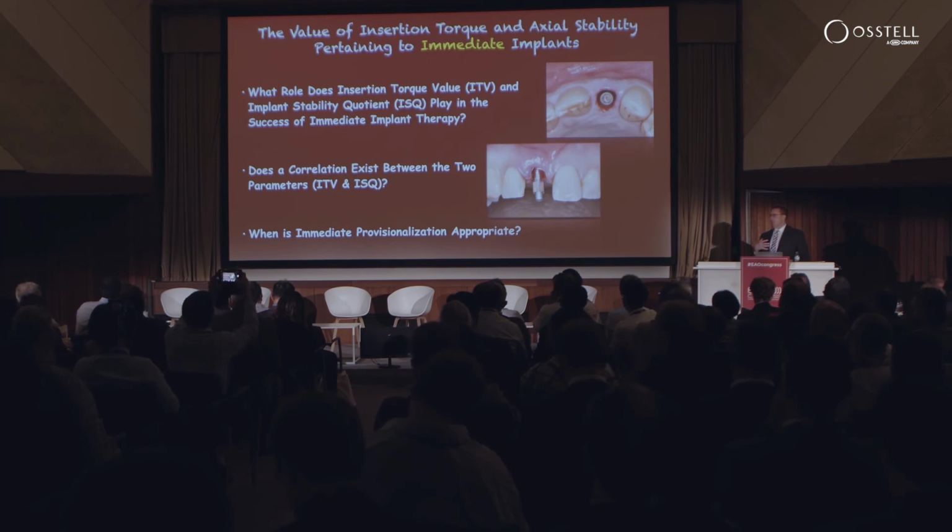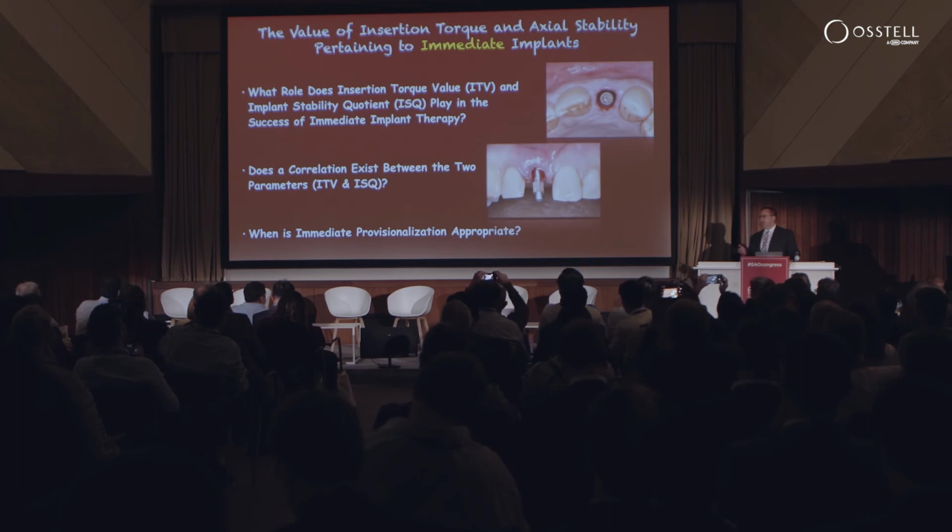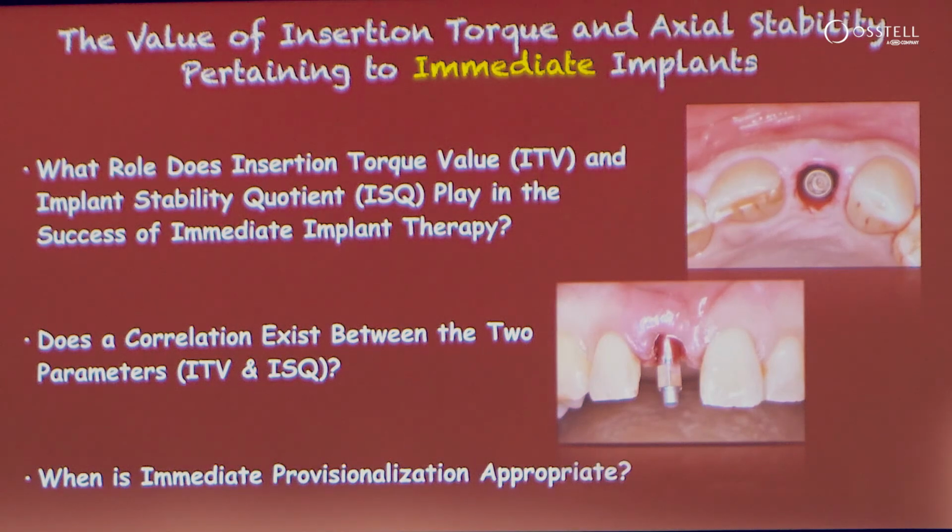And so I perform a tremendous amount of immediate tooth replacement therapy in my practice, mainly extracting anterior teeth, placing an implant at that same time, grafting it, as you'll see, and placing a temporary crown. And so there was a lot of controversy going back several years in terms of how much stability or insertion torque is necessary to perform this type of treatment. And is there a correlation between the insertion torque and the ISQ in immediate placement?